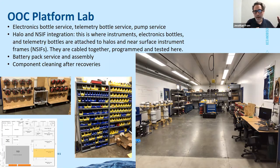So there's two things that happen here. One is we service components such as the electronics bottles, and you can see the cart full of the electronics bottles there. If you need to open it up, you do that in the electronics lab, but we can program them and do some testing here. The main purpose of this room is to take components that have been serviced and to put them on platforms.